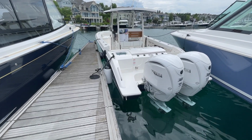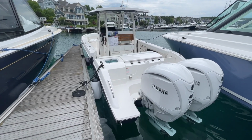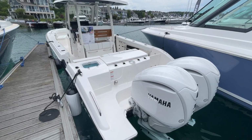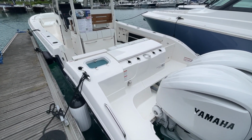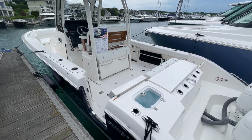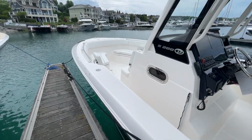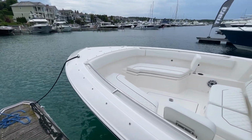But let's get down into the brass tacks of this and go through some of the performance characteristics of this boat. This is 30 feet long, and then it is a 9-foot 8-inch beam, and you have a 2-foot draft with the engines trimmed up, a 3-foot draft with the engines trimmed down, and you've got a 7'9" bridge clearance, so that's the distance from the water to the top of that T-top there. And then it's 8,220 pounds.